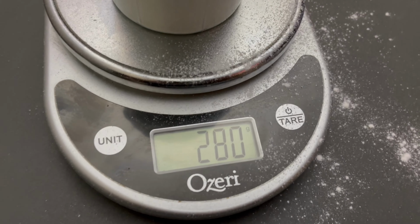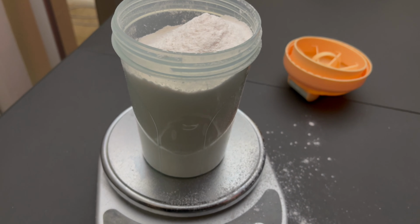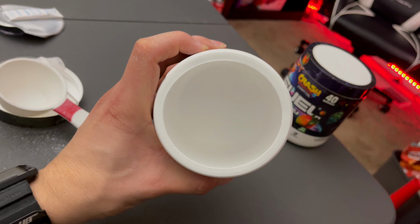Let me just take a video with the iPhone here to show you. Like I said, mind the mess. But we got 280 grams of Wumpa Fruit right there. And just to show proof, the container is in fact empty.